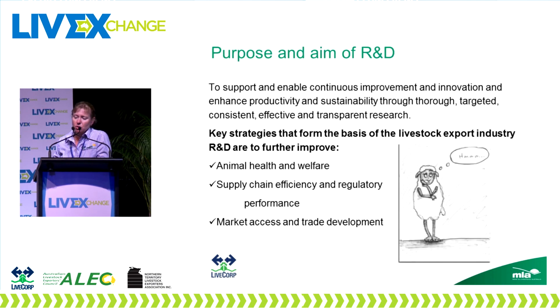So just to quickly cover off what the objective of our R&D is. So it's to support continuous improvement. Another important part of our R&D portfolio is, particularly with the implementation of ESCAS over the last 4 years, there's been about $3 million put towards training materials and resources, so SOPs, training DVDs, stunner maintenance DVDs, which we actually had translated into the languages for our destination markets.